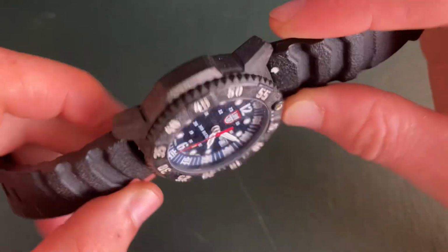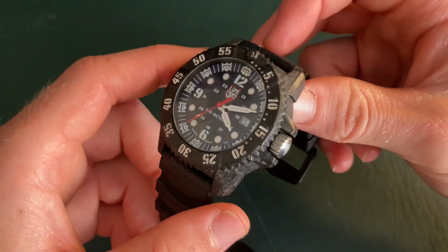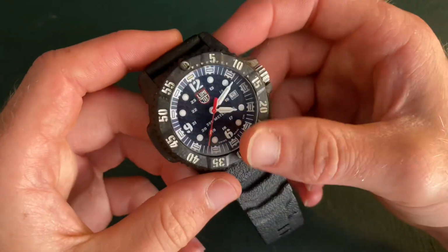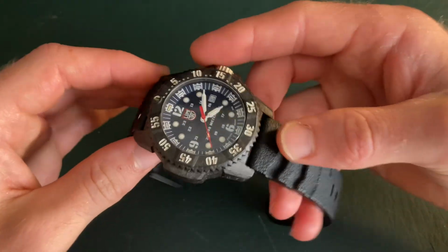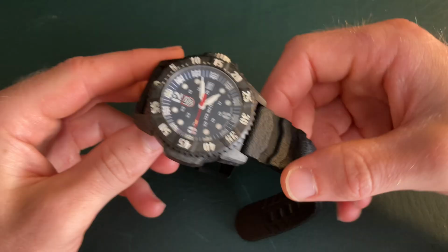But considering how many knocks this has taken, there's not really an inclination to say that there's any markings on there. And this is a watch fully made of carbon and aluminium compound. It's called Carbonox compound, and it's fully lived up to everything that's been thrown at it, and it still manages to be a really nice bold watch to me today.